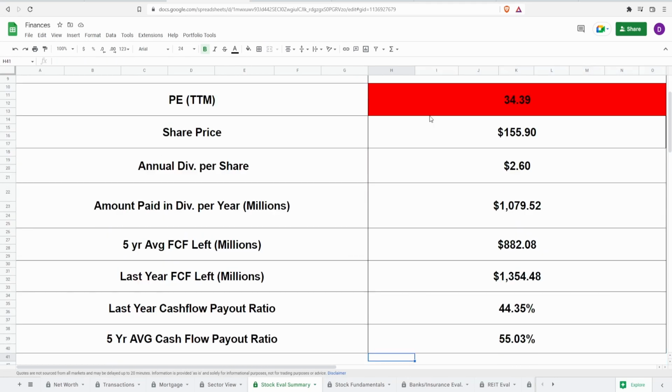Now, the payout ratios in regards to these free cash flows are actually 44.35% for last year's free cash flow and 55.03% for the average 5-year free cash flow. So in both scenarios, they are still below 60%. Even though with the 5-year average one they are left with less than $1 billion, it is still less than 60%. So this is all good, at least in my personal opinion.